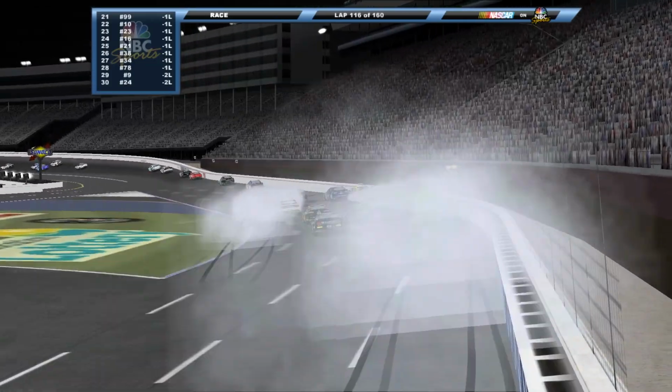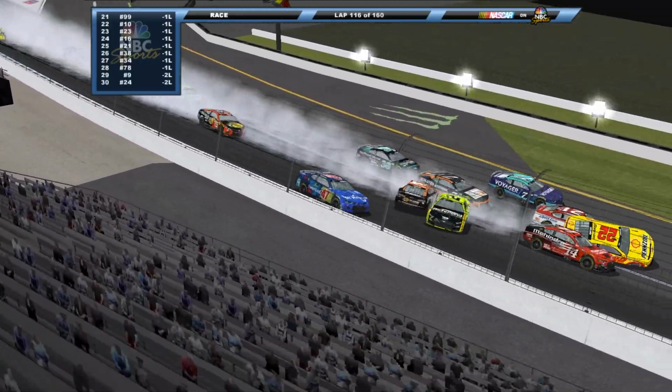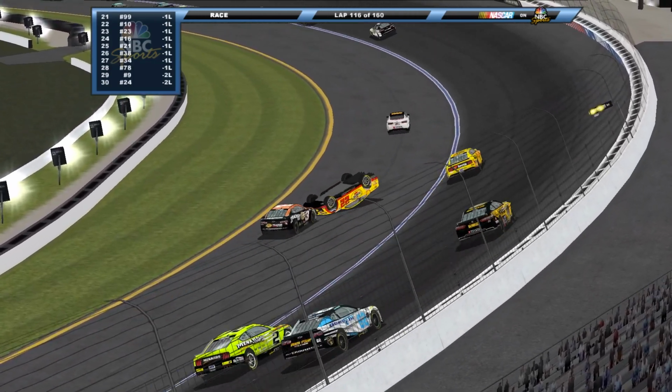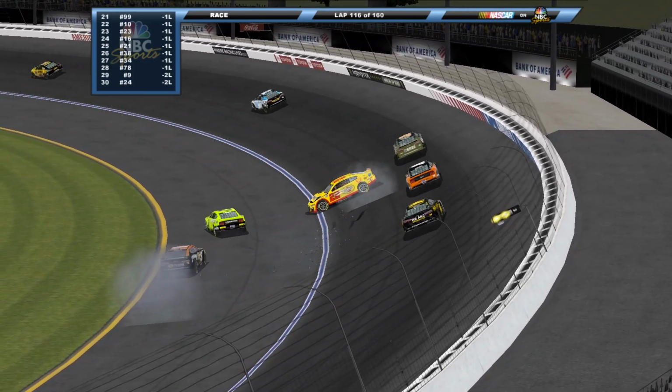There goes Hammer getting turned right in front of a bunch of drivers on the front straightaway. Huge group of cars involved in this. Look out for the cars coming. Logano, Jr., Kyle Busch. Logano up and over. That's a huge crash out of nowhere, Gary. And the pace car goes through him. Oh, and Austin Dillon. Oh, and Cindric, who was having a good day as well.